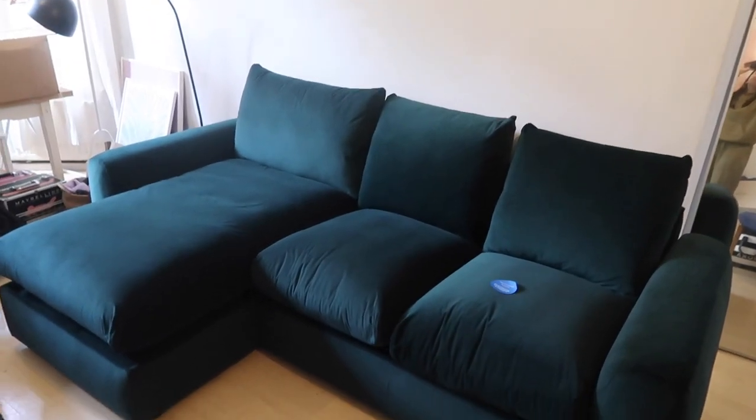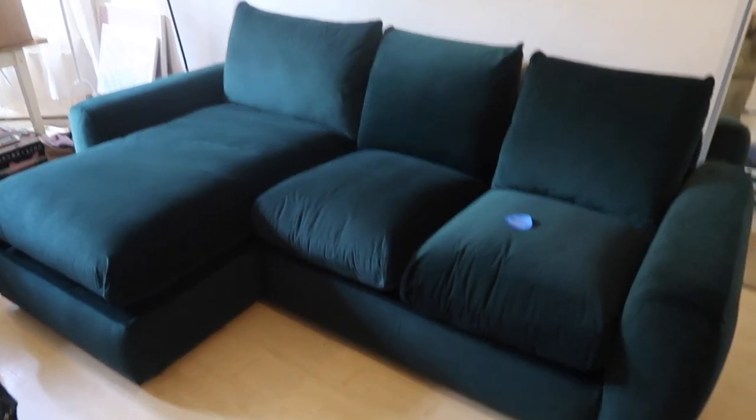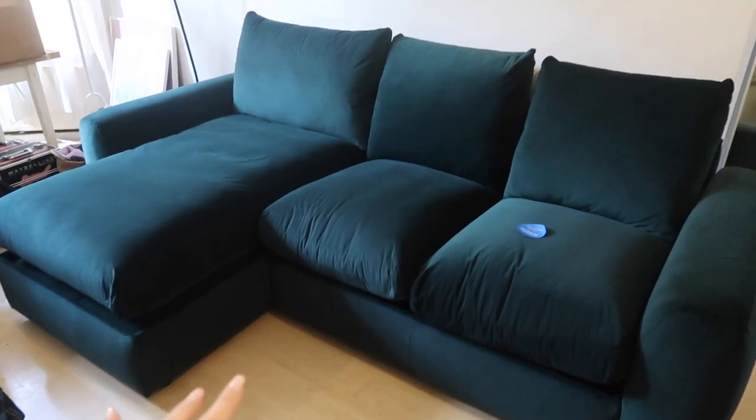I didn't know all of these are interchangeable, so we could put the other arm on and have a cute two-seater now, but we've got the Chaise bit. So you never know, in the future you might want to go back to a two-seater. I love it. Yay, it's done. Oh my God, it looks so good. It looks better than even I thought it would look on the pictures.